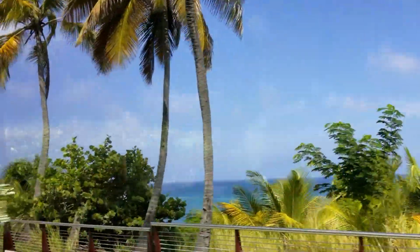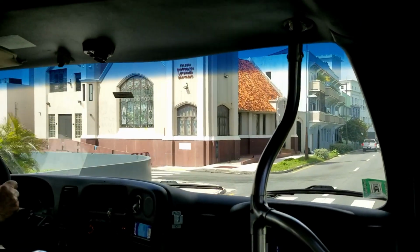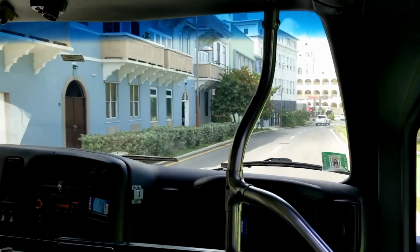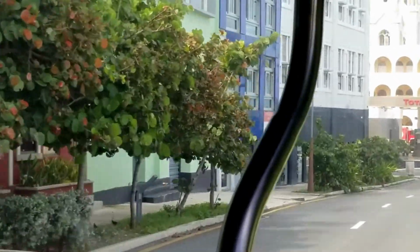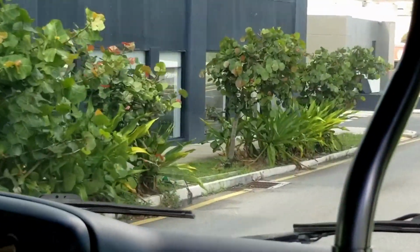Okay, so we had not scheduled an excursion while we were on the cruise ship. So we decided to get off the cruise ship and walk around the port and see what we could find. Once we got out of the port area, there was not much to do except for the city in the background, and we were not sure what to do from there.